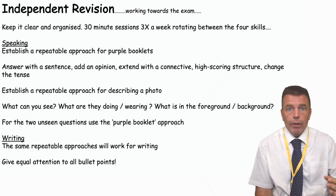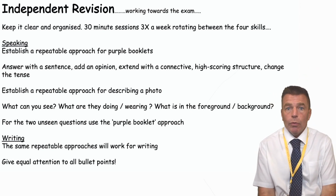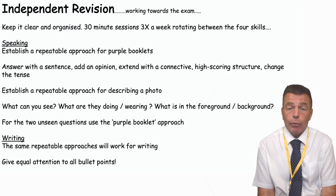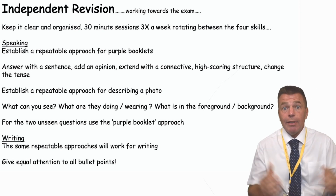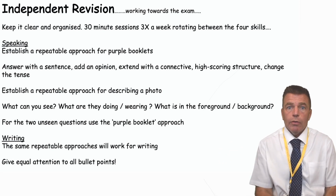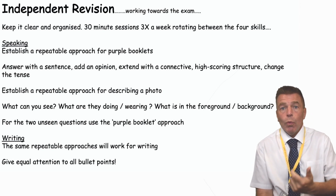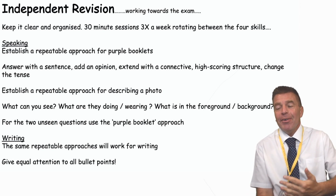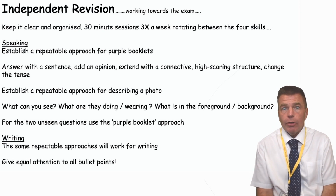First thing to say about this purple booklet, there's no need to be fazed by all the questions that are in there. In fact, the first job on the speaking revision routine is to narrow all of that down. There are lots of questions to provide some breadth to the conversation, but actually there are 20, I won't say only, but there are 20 mini topics which you'll be familiar with and you will have seen before.